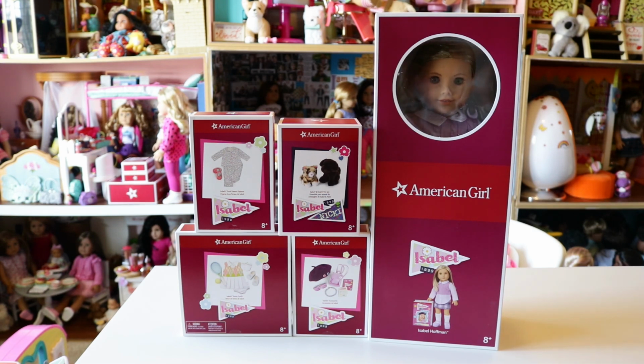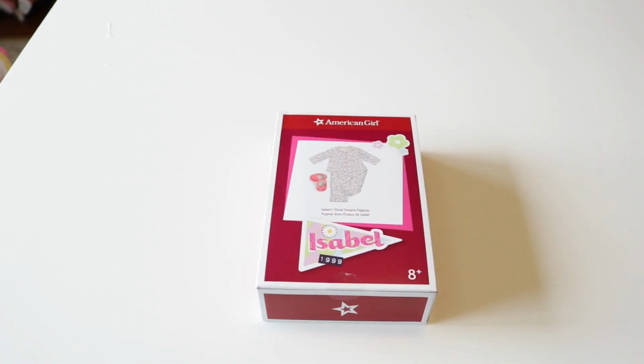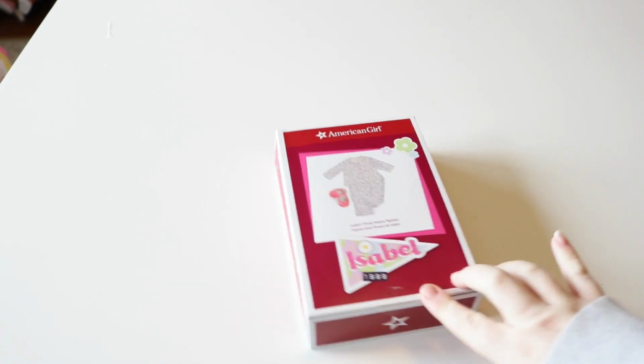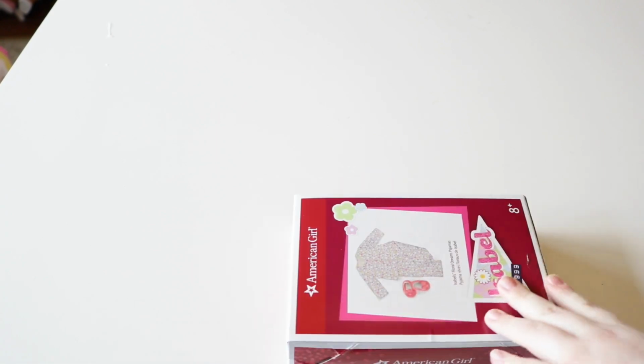What we're going to be opening today is everything that comes in Isabel's Ultimate Collection. So let's get started! Okay, so the first outfit that we're going to be opening today in this video is Isabel's Floral Dreams Pajamas. These are so cute. These look so cute in the product photos and different photos I've seen of them. So I'm really excited to get this open and get to experience them in real life.